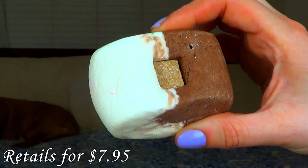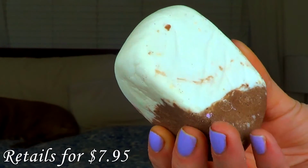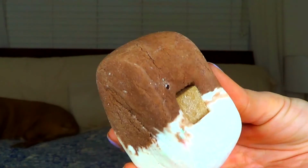The next item is the Ma Bar by Lush, and it is a toffee and chocolate bar with a little center of brown sugar. This is such a warm, nice smell. It smells like a fresh baked cookie, like a sugar cookie almost. It just smells really, really nice. It's supposed to give you chocolatey bubbles and a really nice scent.